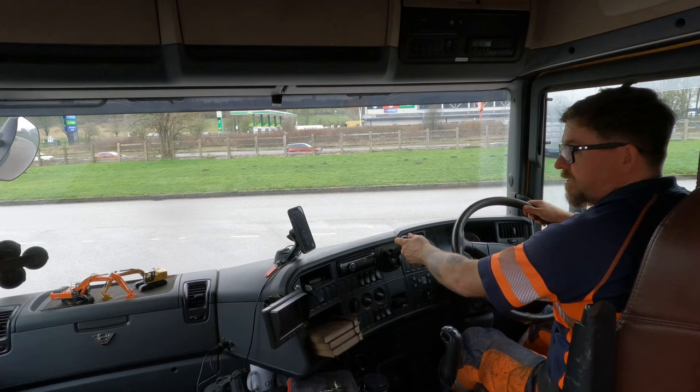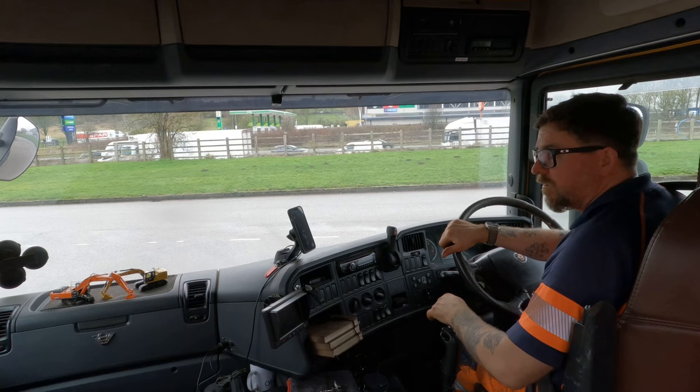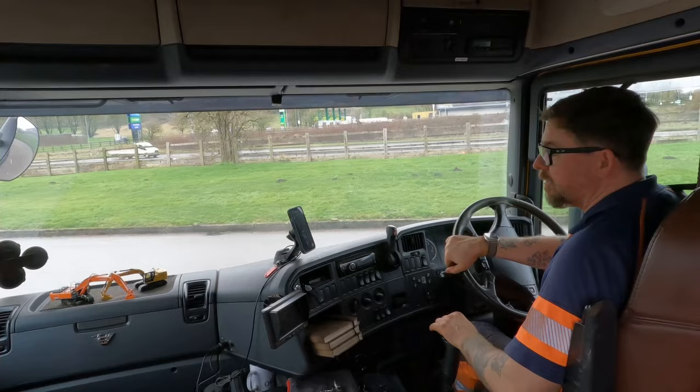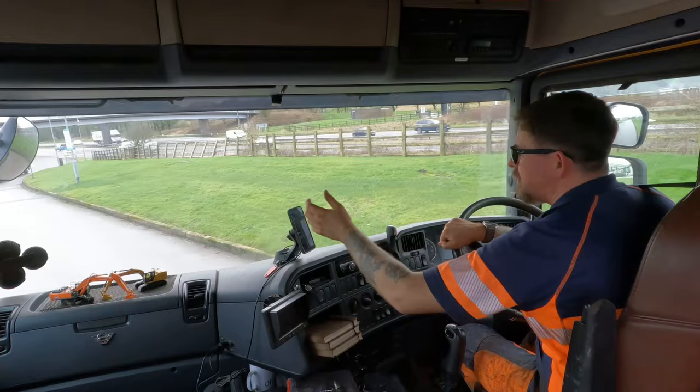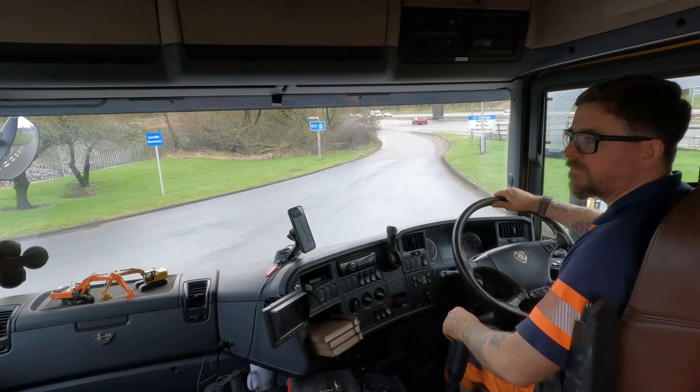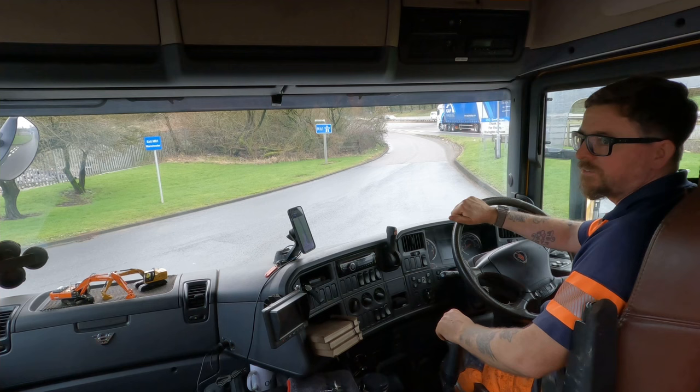This lorry next to me is zooming off. He's had his 15 just like I have. But we'll let him go first, because all we're going to do is 40 miles, aren't we? I'll load him up.